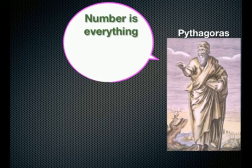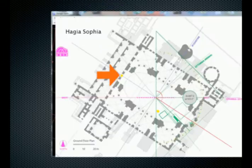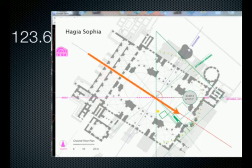Pythagoreans believed that number is everything and that the perfect number is 6. How is the perfect number 6 expressed in the Church of the Hagia Sophia? Remarkably, this too begins from the imperial entrance. When Justinian stood at his entrance and ran through the church, he was on a compass heading of 123.6 degrees.